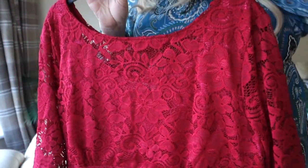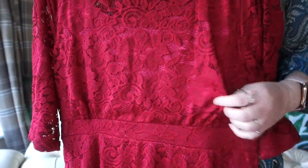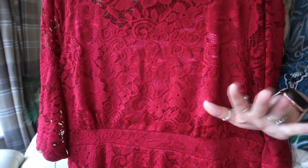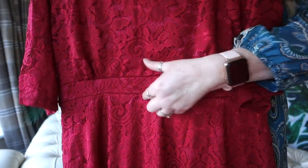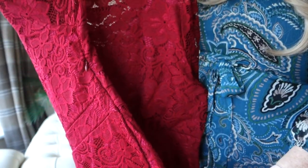I would say it's like a wintry red, this one. It's really, really nice. You can probably see more detail on this one than you did on the last one, with it being a lighter colour. As you can see, it's all lace. Can you see, it's got a little bit of gathering to allow for your chest, which is great for me, being big busted. The 3/4 length arms. Can you see the waistband here I was talking about? The zip, is it on this side? No, I think the zip's on the other side. Yes, there's the zip. It's a concealed zip.